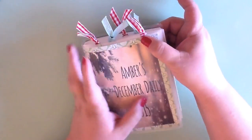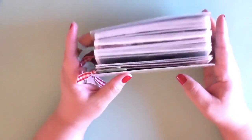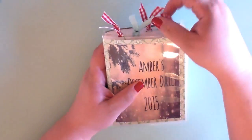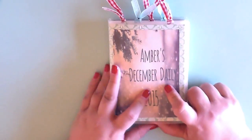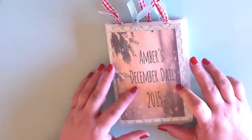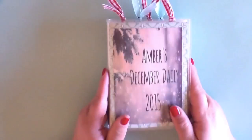I have a silky hairband that I'm going to go ahead and put right here so it stays shut because it is quite chunky. And just adding cute little things up here adds a lot to it. So I'm definitely going to be sticking with this type of December daily because this was even a little bit hard to keep up with my busy schedule, but I did it.